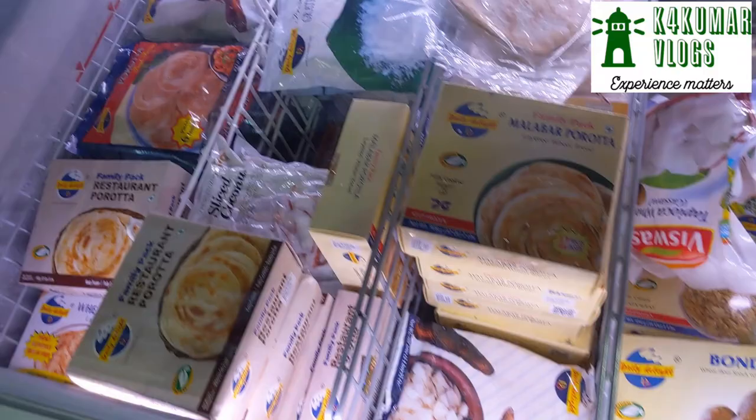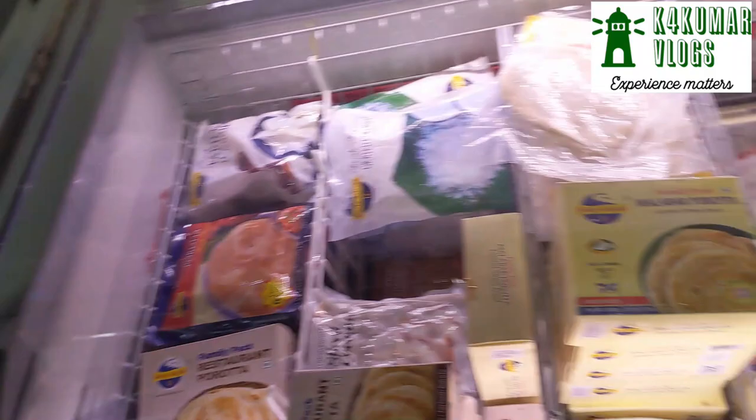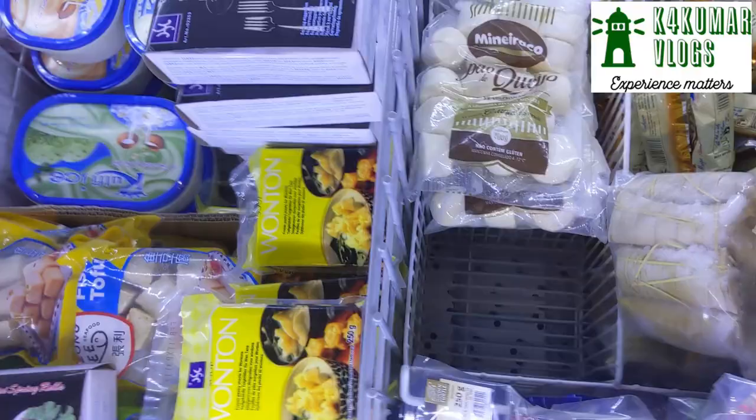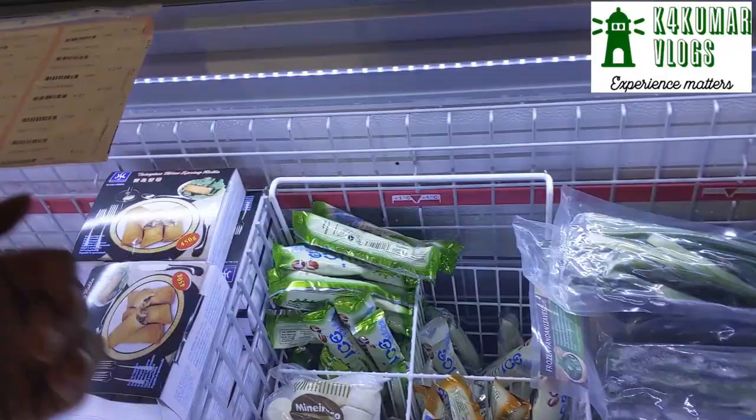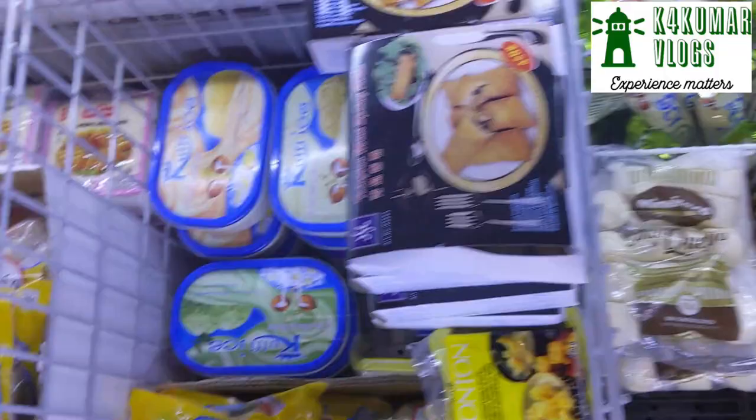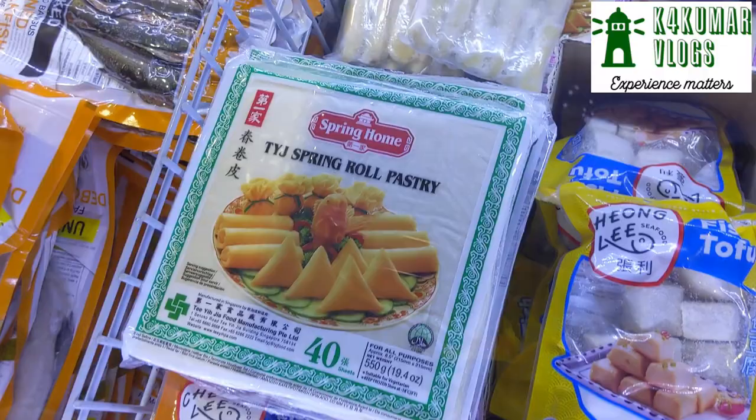Paratha. That's a different section though. And here in this fridge, we have a mixture of everything. We got frozen chilies. Then we also have samosas. We got glutinous cake. We got gulfi, three different flavors. We got spring rolls. We have here shrimp, shrimp balls, fried tofu, fried fish balls, different types of fish balls, fish products basically.